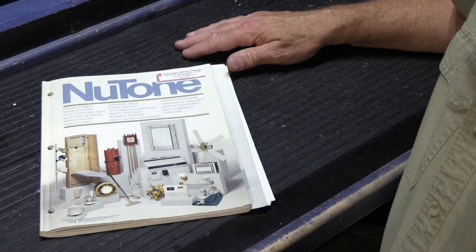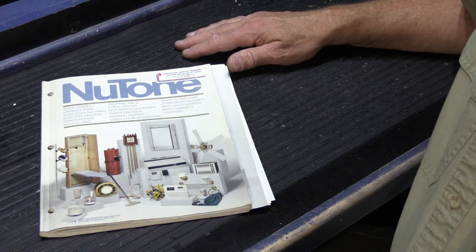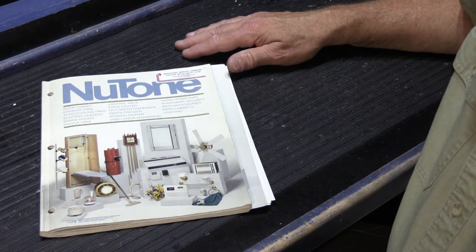Now, I said this was going to be short. I actually set a timer over there to keep track, and it's been nearly an hour. Sorry, but that's how long it takes to go through a NuTone catalog.